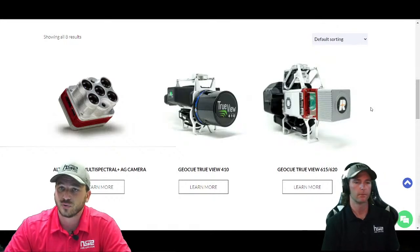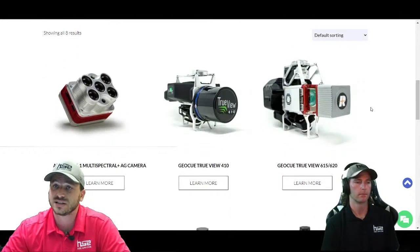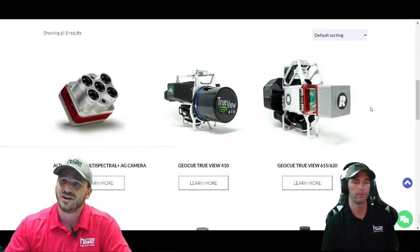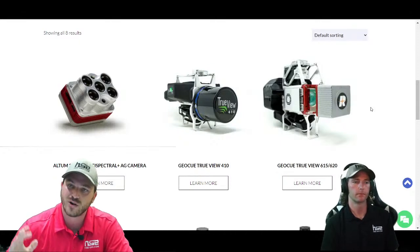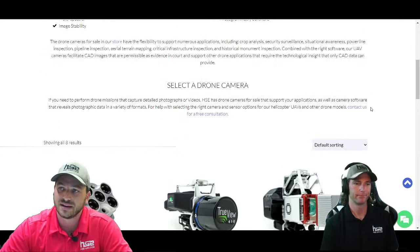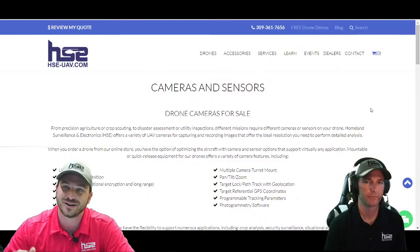Harris has been around for quite a while building aircraft for these types of sensors. Some of the sensors that they carry and jobs that they do, they're using sensors that might cost $200,000. And these drones are designed to be incredibly reliable. They have a reputation to do so. So again, I can't stress enough how well made and beautiful these aircraft are, and I can't wait to show you guys them in one of our upcoming demos.